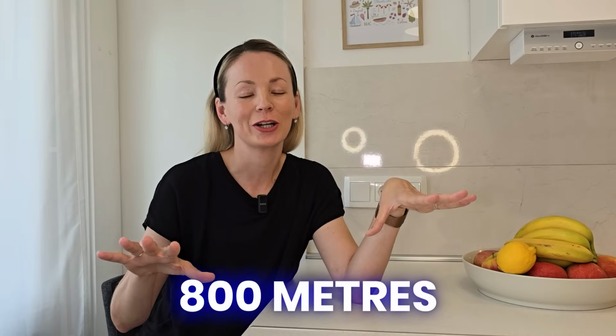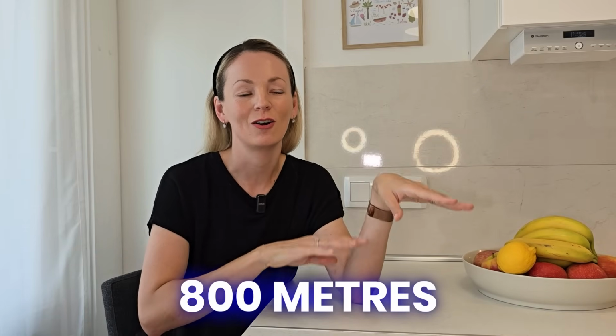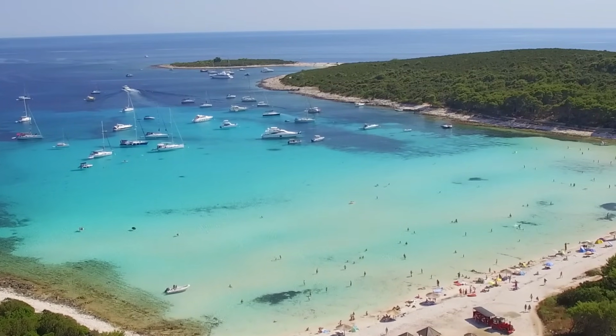We've been there a few times already, and it's really a place that you could go to if you're in search of a beautiful sandy beach. There's 800 meters of soft white sand all going into the beautiful turquoise waters. I'll put some footage or some pictures up here so you can see, but it's really one of the top choices if you're looking for a nice sandy beach here in Croatia.